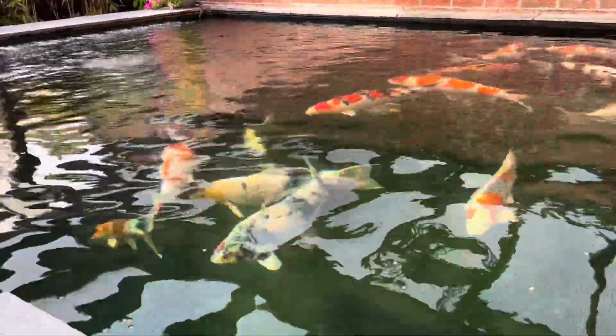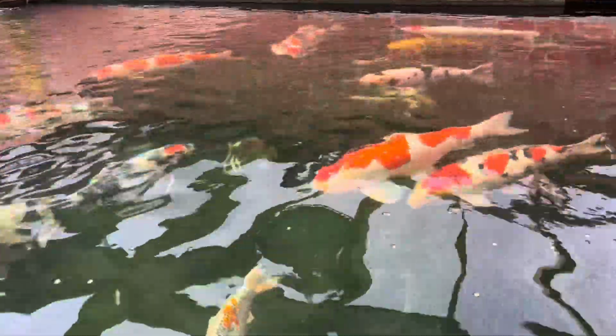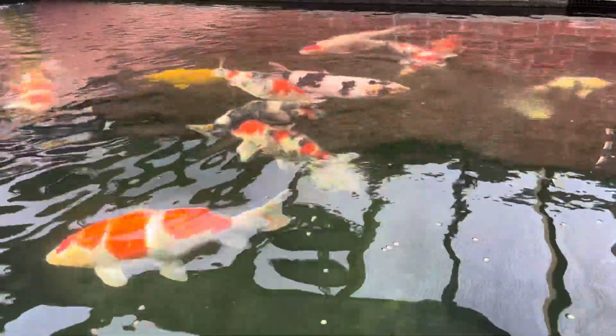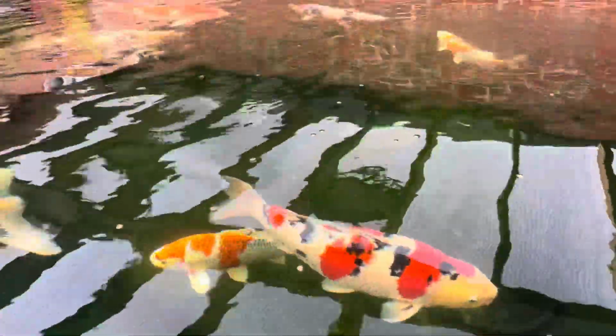But yeah, fish are doing well. It's currently 31 Celsius here in Leicester, believe it or not. So the pond temperature is up to 24.1, and the fish are doing well. Water clarity is, as you can see, right the way down to the bottom there, and as you can see, the water clarity is pretty good. A few kajakus there, and they're looking good.